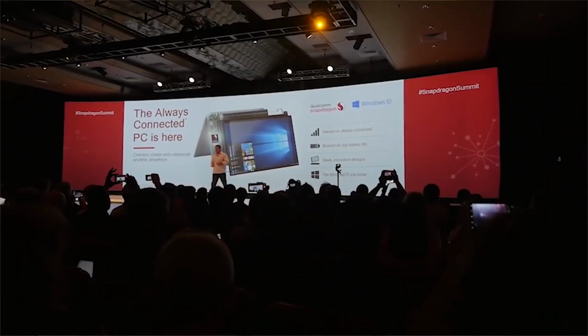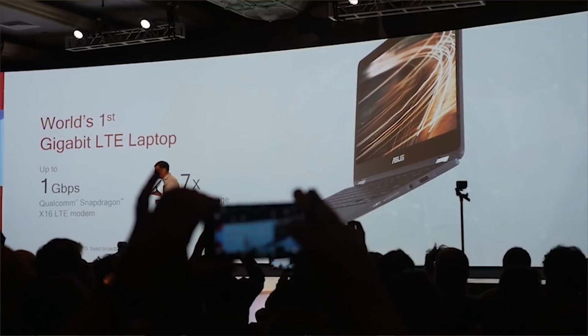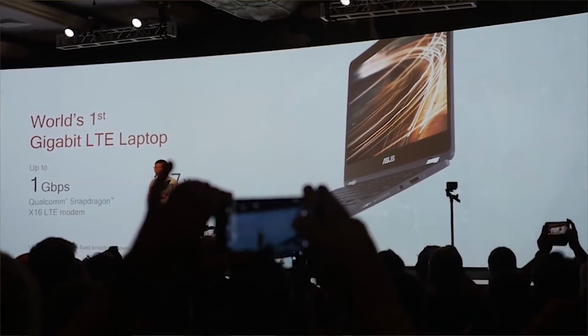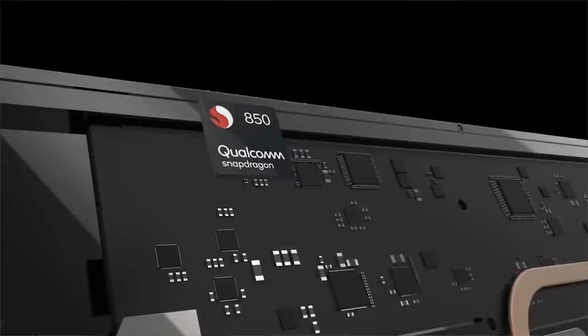Hey guys, we're here at Computex in Taipei and we're with Qualcomm today to discuss the future of these always connected PCs. Now, back in December, we showed you the 835 PCs, which are pretty much these computers that can run all day. They have like 20 plus hours of battery life. They're crazy. And they were running on the Snapdragon 835 platform. Well, today they've announced the Snapdragon 850 platform, and this platform is specifically for these always connected PCs.